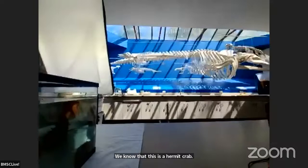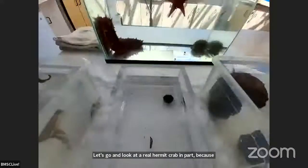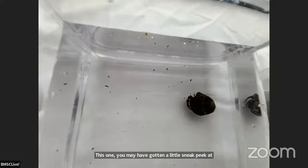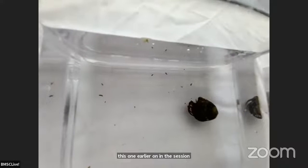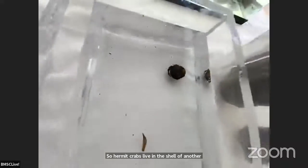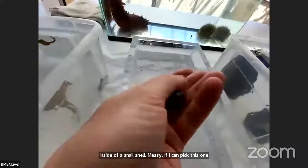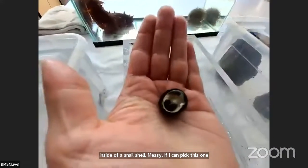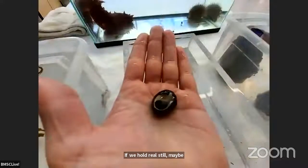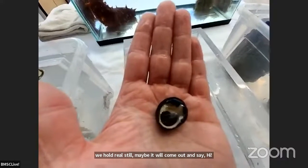Let's go and look at a real hermit crab, in part because they're my favorite animal. You may have gotten a little sneak peek at this one earlier on in the session. Hermit crabs live inside the shell of another animal, inside of a snail shell. I'm going to see if I can pick this one up. Maybe we'll get a better view of it. And if we hold real still, maybe it will come out and say hi. Or maybe not. Maybe it's too shy.